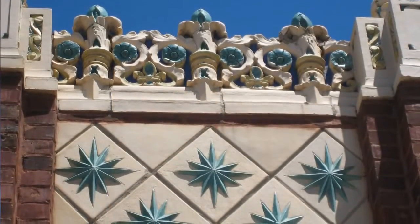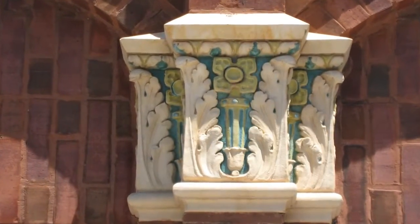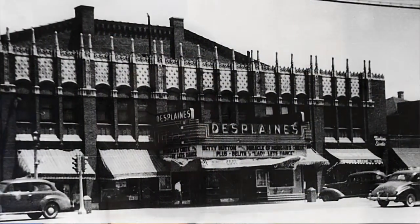The theater was built in 1925, and the architecture really shows it. The Spanish Revival style, specifically Spanish Baroque Revival style, was very popular at that time. The Uptown Theater would open just a few months after the Des Plaines Theater, and both of them have a lot of really ornate terracotta work on the outside. Des Plaines has a lot of different colors and a very Jazz Age look throughout.